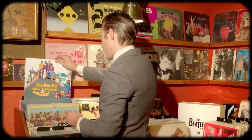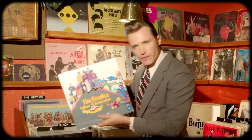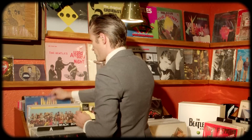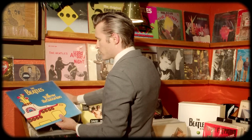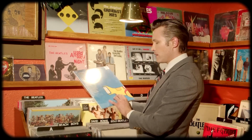And then I have this, which is I think a 2012 stereo pressing of the Yellow Submarine, and then this is my preferred way to listen. This is the songtrack of Yellow Submarine. So this is like all the songs that were in the film.